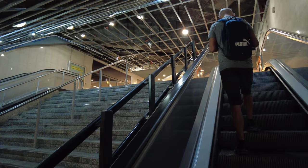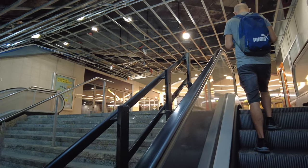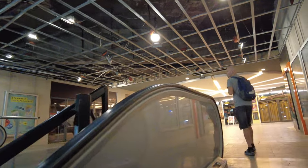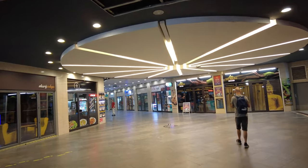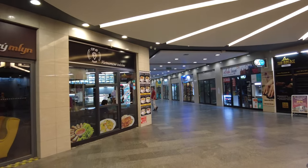That weird noise. But this is like a mall underneath. I thought it was a metro at first. But I'm gonna get some Vietnamese soup considering the circumstances. So soup time.